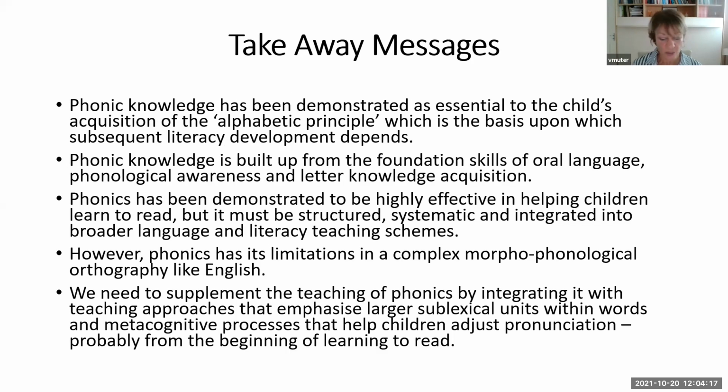So I'd like to just summarize the takeaway messages from this presentation. First, I think I've demonstrated that phonic knowledge is essential to the child's acquisition of the alphabetic principle, her understanding that sounds and letters are systematically related to each other. And it is this which forms the basis upon which all subsequent literacy development depends. Second, I've demonstrated that phonic knowledge is built up from the important early foundation skills of oral language, especially vocabulary, phonological speech sound awareness, and alphabetic letter knowledge acquisition.